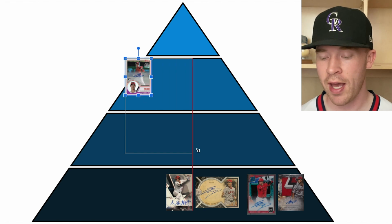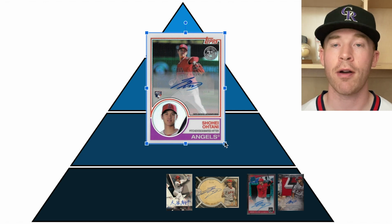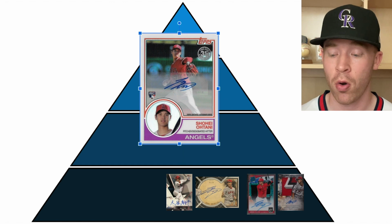At number 11, we have his silver pack autograph. He technically has two silver pack autographs. He has the one in Series 2 and the one in Update. They're really hard to find for sale. People are holding these for good reason.